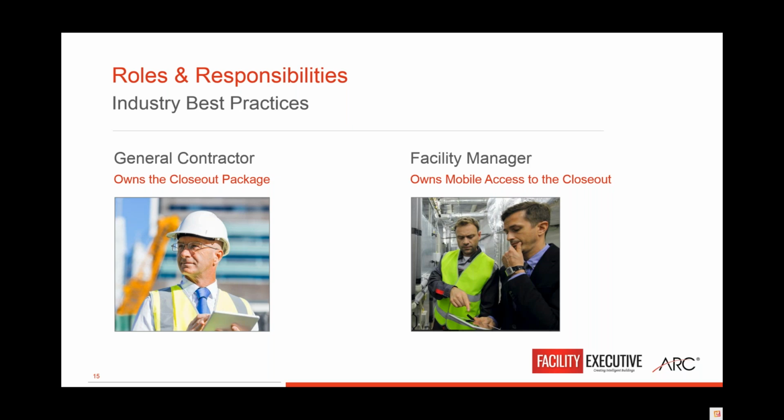So the facilities manager owns the mobile access to the closeout. Think about how many times you get that CD at the end of a project. Now what happens? Where does it go? Think about how many times you get a thumb drive at the end of that project, or they email you a link to download that stuff. What happens? You own it. You have to take ownership of that so that your team, not just you, can access all of that critical information so that you can manage your building. You can do your job.